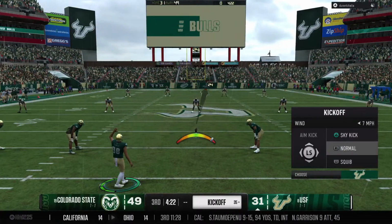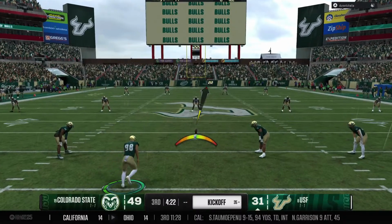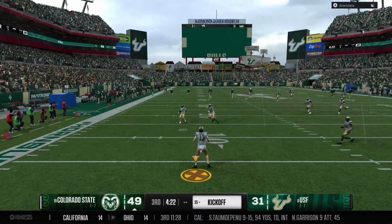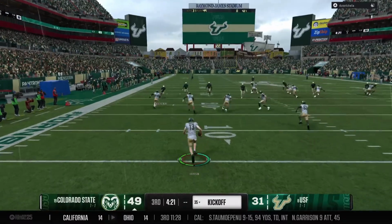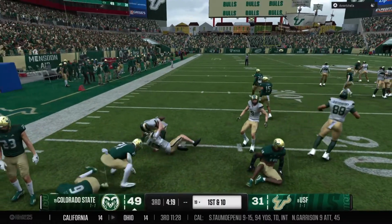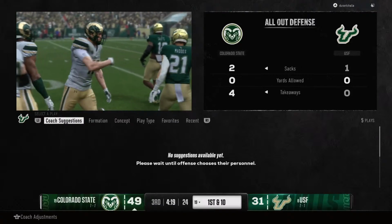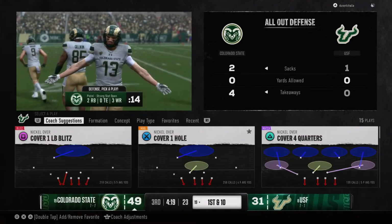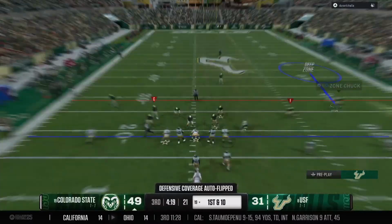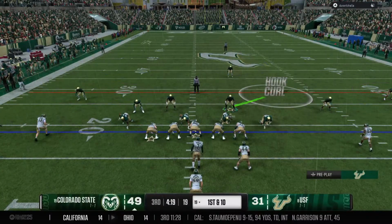Kickoff team has come on the field now to send this one away. Return starts from inside the 5. And he's stopped at the 19. Good job by the coverage team. The Colorado State offense is back out there now.